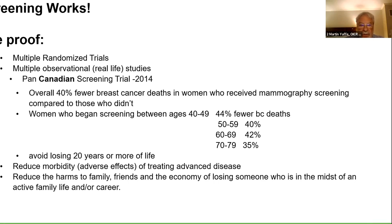And the proof for that comes from many different sources. The most important are randomized trials where women are given screening or not given screening, and one looks at the number of breast cancer deaths after a period of time between the two groups and compares. There are also what are called observational studies, and since screening has started, the screening programs that exist around the world have been carefully monitored to look at differences in breast cancer mortality between women who are screened and women who aren't.